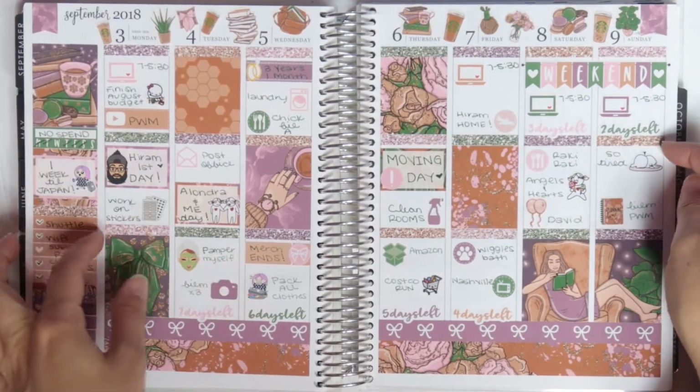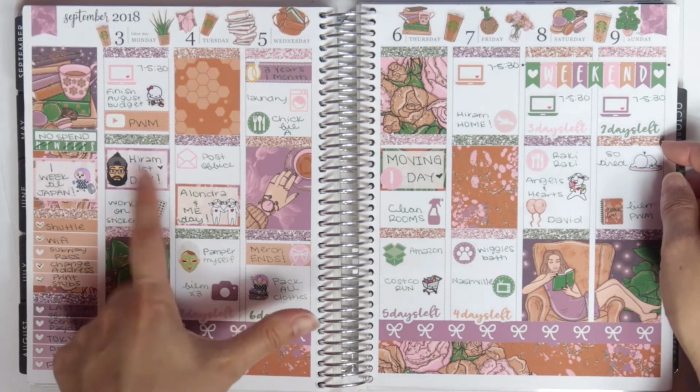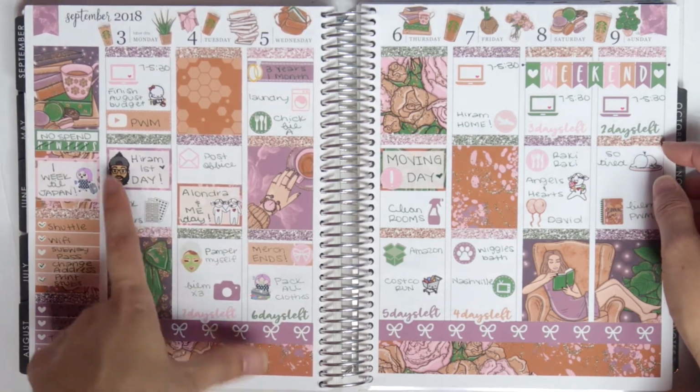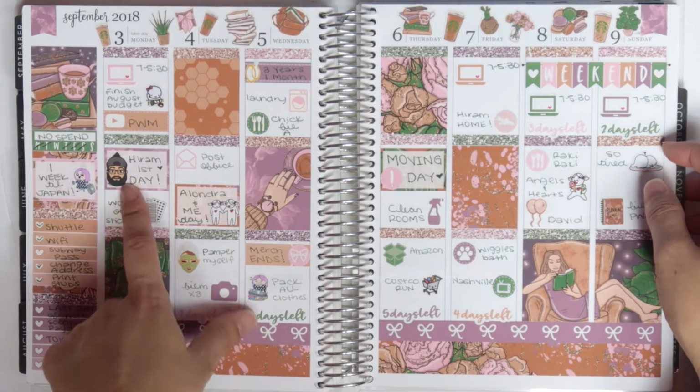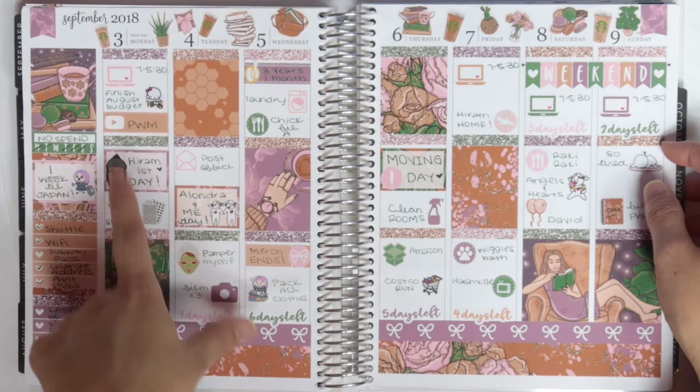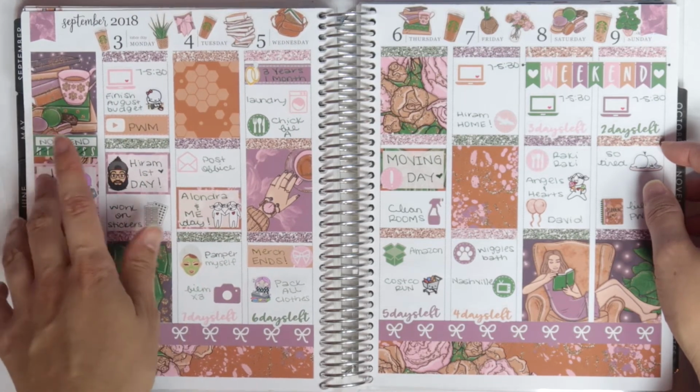And then September 3rd to the 9th. So this was my husband's first day. I love this Bitmoji sticker of him because it literally looks just like him. But anyway, it's basically a Bitmoji and I just made it into a sticker. So this is my husband's first official day at the new job.